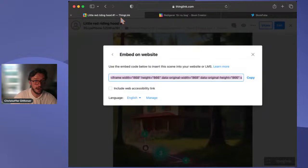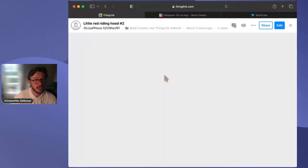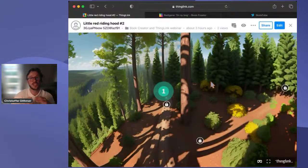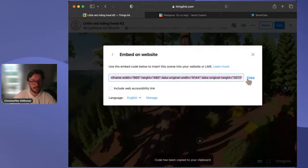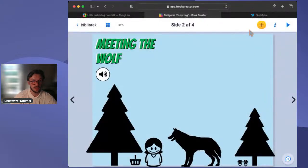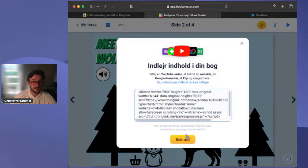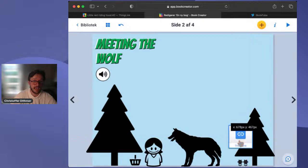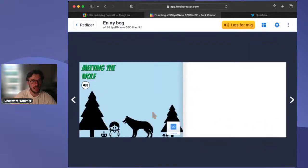Let's have a look at how it will look with the 360 images with ThingLink and Skybox. I have created this project ready for you as well, where she is going to meet the wolf in the forest. Again, I will press share, embed on website, and copy. Then it's possible for me again to press the plus, more, and embed. Then I can simply paste it in and press add. And let's have a look at how the 360 images look in Book Creator.